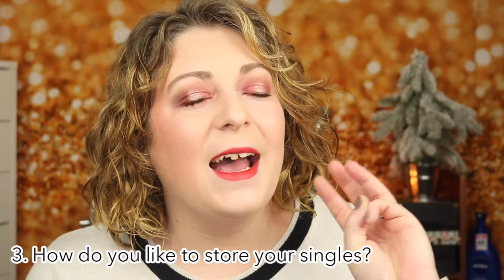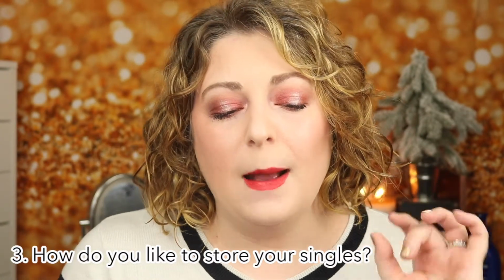Question number three, how do I like to store my eyeshadows? So recently I purchased a whole bunch of magnetic pans to be able to store my single shadows, and they were all from Shop Miss A. So this is one of the ones that I have here. I actually have a whole bunch behind me here that I have purchased from Shop Miss A. These are super inexpensive. I think they're maybe $5, maybe not even that much.